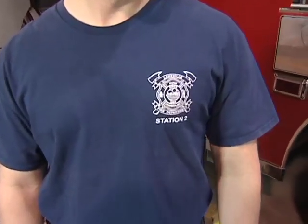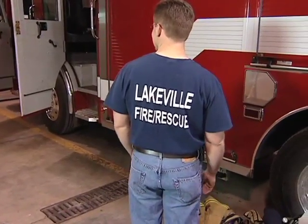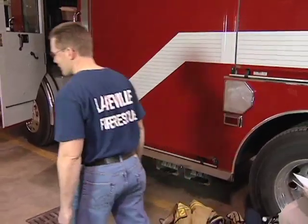First up tonight, we have engineer Don Johnson from station number 2. Each of the firefighters is issued 2 of these more comfortable shirts. They wear them for station tours, they wear them for their bi-monthly training, and they wear them for other public events. This shirt sports the LFD logo on the front left side, along with the station number the firefighter is from. In addition to this, the shirt states Lakeville Fire Rescue on the back. Don, why don't you spin around and show us both sides of that marvelous shirt? Thanks, Don. Very nice.